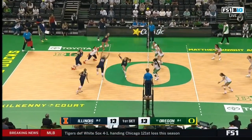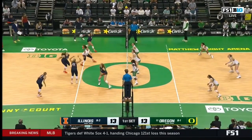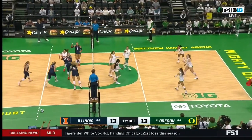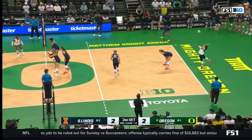Both setters go over on 2. Both teams were ready for it. Hernandez gets a swing. Terry behind the attack line. Pocket to put it in that same tempo and location every time.